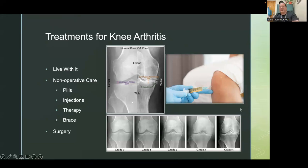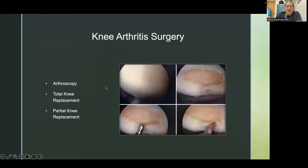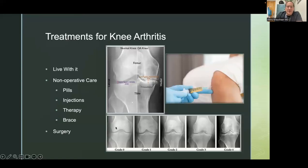So how do you treat arthritis? Well, we try to talk people out of surgery if possible, but look at what we're up against. We're up against normal joint space versus bone grinding on bone. Go back one picture. This is a series of pictures as the arthritis actually gets worse. We start with good joint space. It gets a little narrow. Bone is getting close to bone. It's just about touching bone. And now you've got spurs and bone grinding on bone.